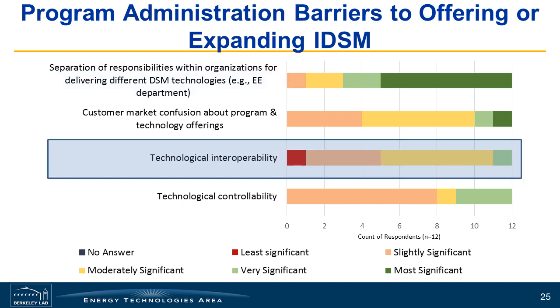Then we focused on the technological interoperability and controllability of different measures and devices, in particular IDSM devices. And most respondents agreed that they needed to support the industry as well as internal efforts to advance interoperability and controllability of the IDSM measures, in order to be successful in expanding these opportunities within their service territories.